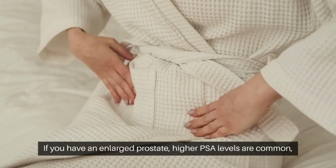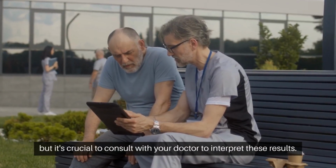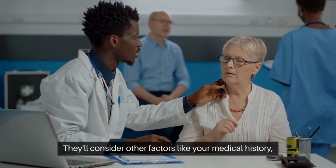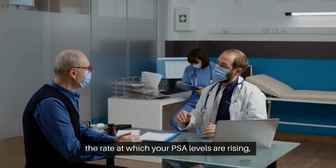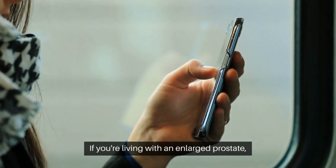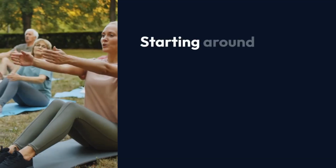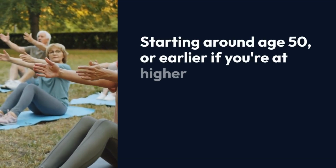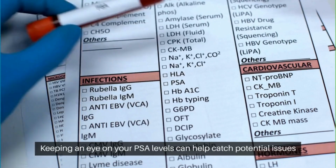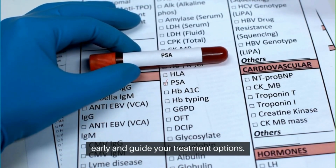If you have an enlarged prostate, higher PSA levels are common, but it's crucial to consult with your doctor to interpret these results. They'll consider other factors like your medical history, the rate at which your PSA levels are rising, and any symptoms you might be experiencing. If you're living with an enlarged prostate, regular PSA screenings are key to managing your health. Starting around age 50 or earlier, if you're at higher risk, your doctor may recommend routine PSA testing. Keeping an eye on your PSA levels can help catch potential issues early and guide your treatment options.